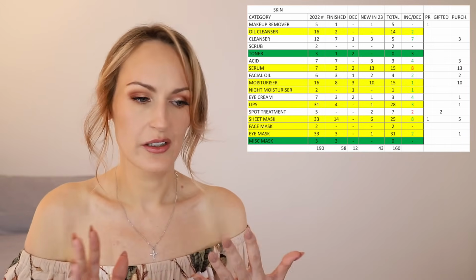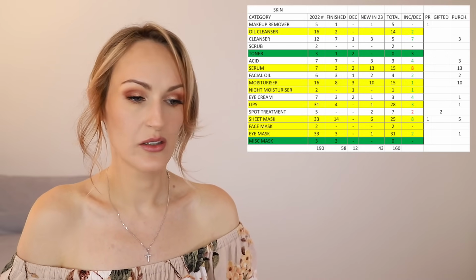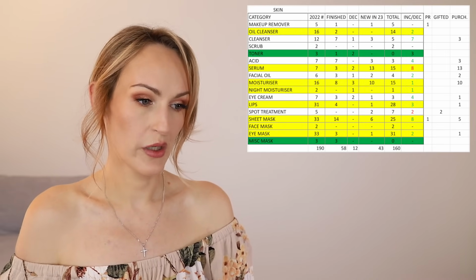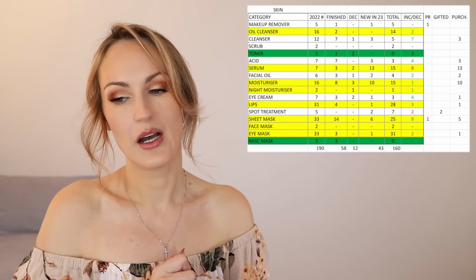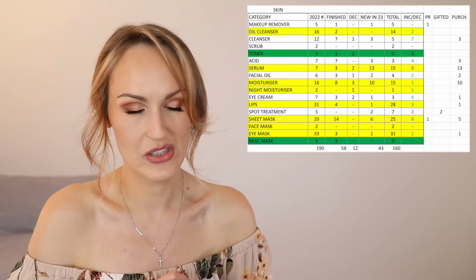Facial oil, not a super interesting category. I started with 6, I finished 3, I decluttered 1, and I had 2 come into my stash, leaving me with 4 products. Moisturizer, my god, this was a nightmare for me this year. I struggled so bad with moisturizers.